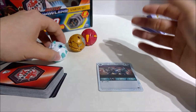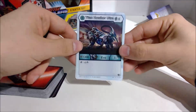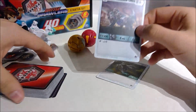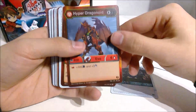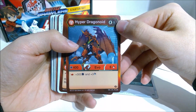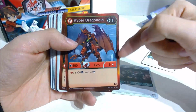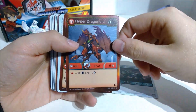Yeah, I don't know. Calm down, Howlkor. You can stand back there. So that's Titan Howlkor Ultra. It's one of our Evos. We have Hyper Dragonoid, another Evo. It's only 1 energy. 406. If it lands on a Flaming Fist, 303 damage.